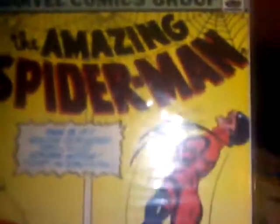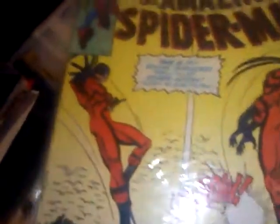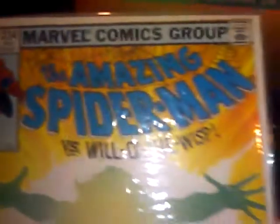There's issue 233, Tarantula appearance. Issue 234, Will-O-The-Wisp appearance. Let me fix this in the box. Okay, we got 235, where the Tarantula was mutated. Kind of a bad storyline. And then we got 236, a continuation of that.